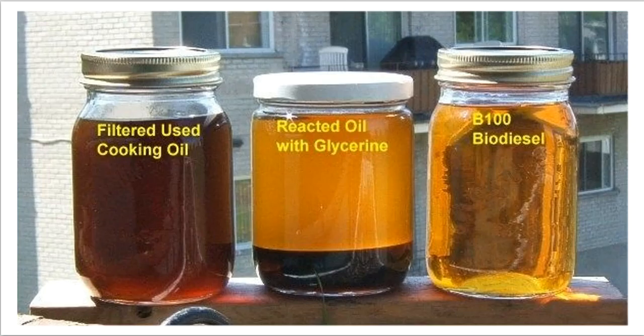What you're seeing on the picture right now, to the left, is filtered used cooking oil. What you're seeing in the middle is the reacted oil with your glycerin or your glycerol. And then what you're seeing on the right-hand side is B100. B100 means 100% biodiesel. I want you to look at this picture for a minute. We're going to kind of process this. First, filtered used cooking oil.